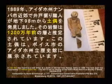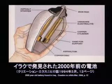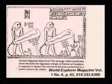Here's a small doll that was found in a well 320 feet down, 98 meters down in the ground. This rock was supposed to be 12 million years old. This battery was found in Iraq. The rock was supposed to be 2,000 years old. Did they have electricity 2,000 years ago? Many people think the Egyptians knew about electricity. This is a strange picture with a wire coming to some kind of generator.